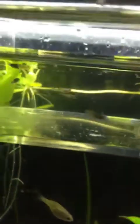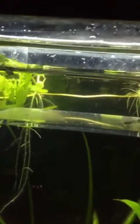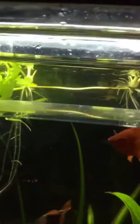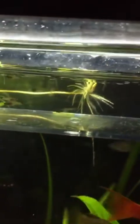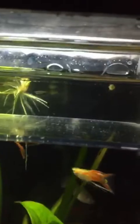These guys should grow out really fast. I'll get them started on some. They're a little bit big for first bites. But I'll get them started on some Daphnia and some spirulina.